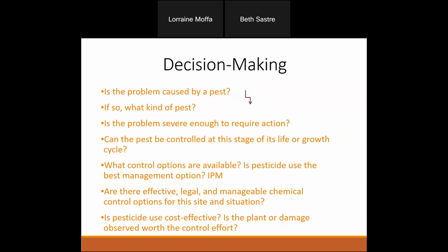Are there effective and legal and manageable chemical control options for this site and situation? So how do we know if they are effective, legal and manageable chemical controls for this situation? Everything that we need to know for this is on the pesticide label.